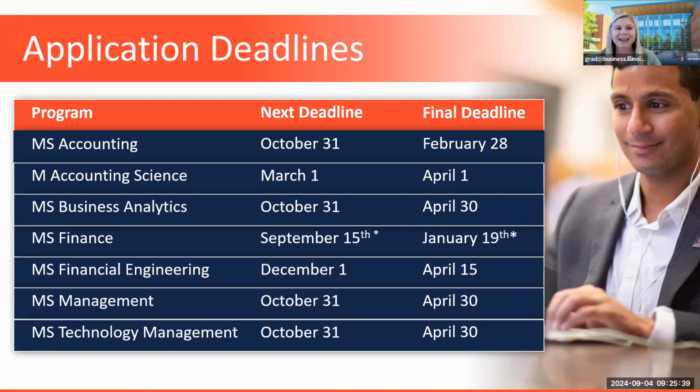But for MS Accounting, the next deadline we have is going to be October 31st. That final deadline is specifically for international students seeking an initial visa. I wanted to put that up there because that is an important deadline, but they do have deadlines for non-international students as well. So if you're not an international student but interested in MSA, you can still apply after February 28th. I just wanted to put that out there because I know that that is an important deadline. So I wanted to make sure students were aware of that one.